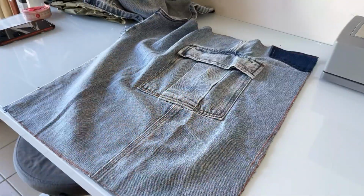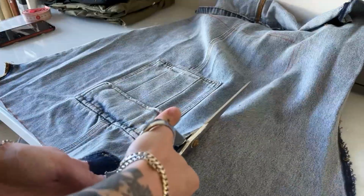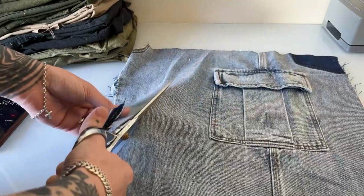This denim cargo design will most likely be the easiest. If you've seen my other videos, you'd know I don't generally use a pattern. Some of my more simplistic designs don't need a pattern and I just measure and cut. But I want some of these designs to be similar length and width.